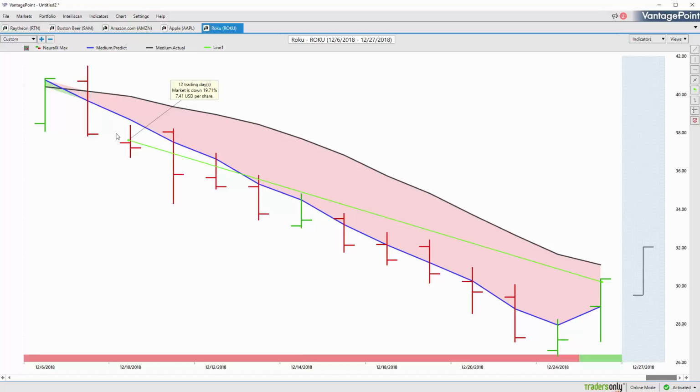So really exciting opportunities all throughout the markets. You see, Apple down 30%, Roku down 20%. And this is in a very short period of time where if you can go short the markets or buy some put options, there's a lot of money to be made with this sort of volatility.